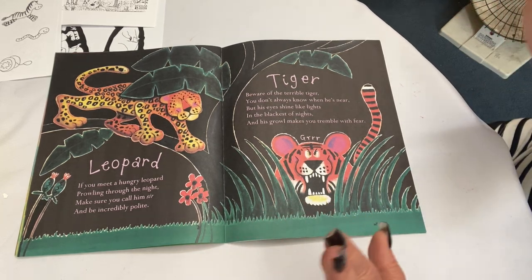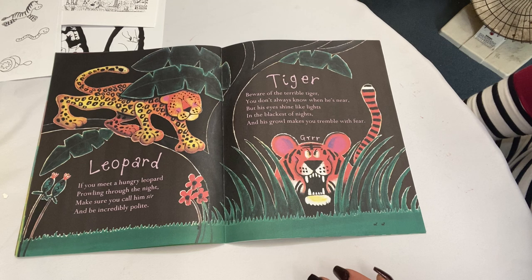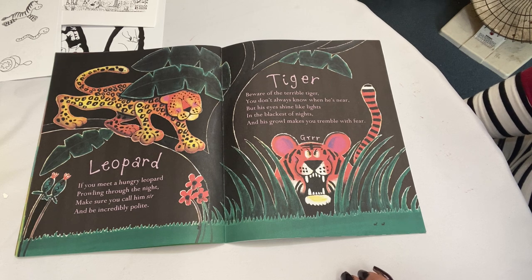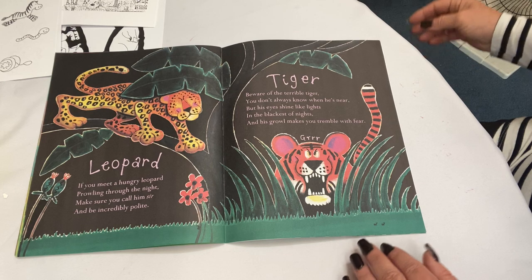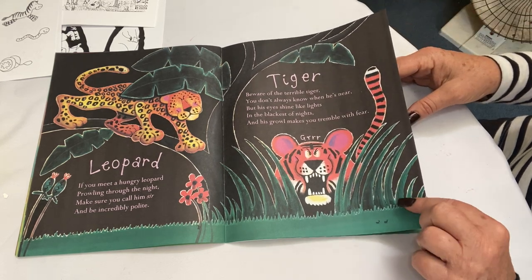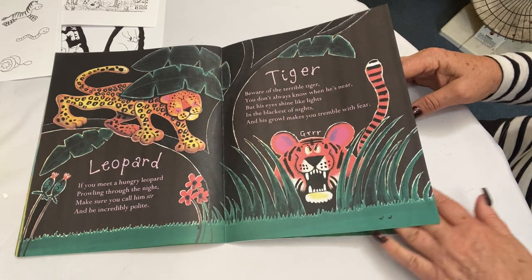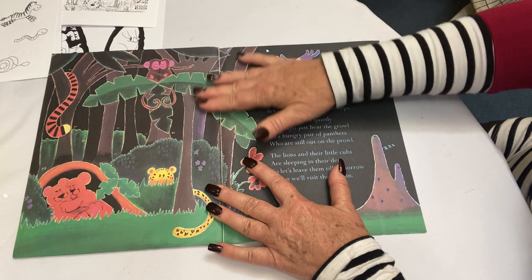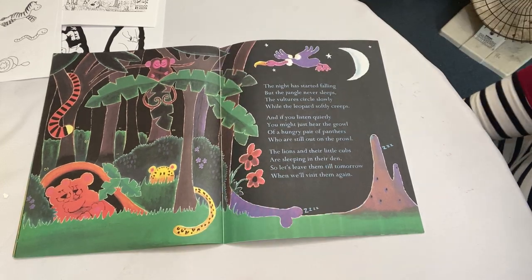That means stay away. Beware of the terrible tiger. You don't always know when he's near, but his eyes shine like lights in the black of night, and his growl makes you tremble with fear. Yep, these two guys are very scary. You didn't want to meet them in the jungle, especially at night.